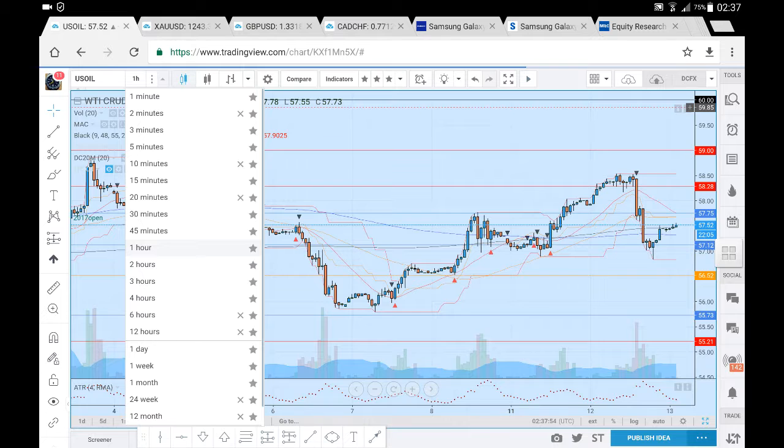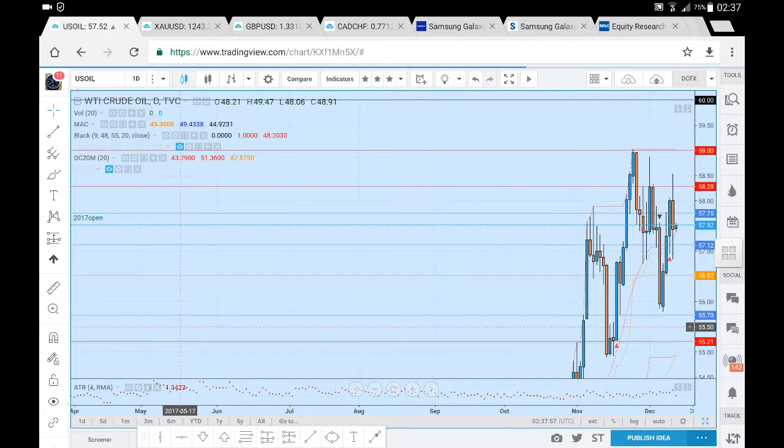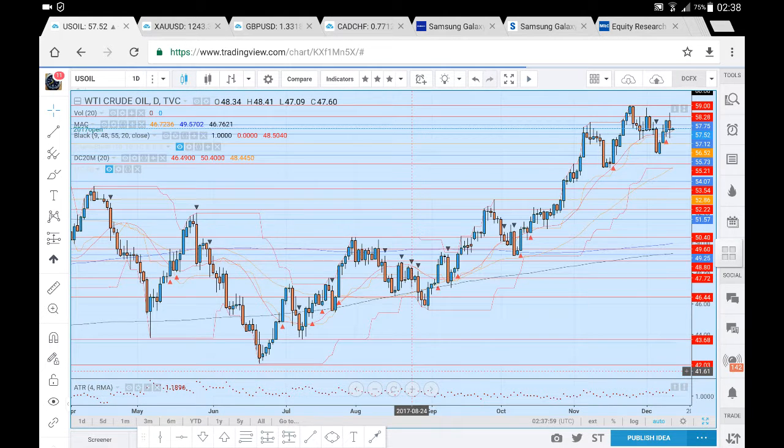So we head over to the daily time frame. We get the scale on here correct. Let's see, let's grab a pen. So we've had a series of higher lows. We've had a move up towards our $59 barrel.